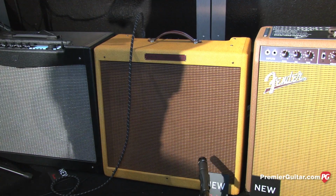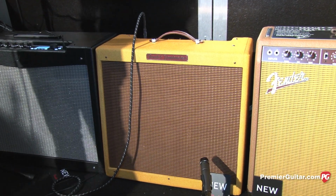Nice. Sounds really good, man. Should mention we're hearing it through a new '57 Bandmaster. Now we're standing in front of the wall with six new guitars. There are three each in two different colors, white and black. Tell us about those.